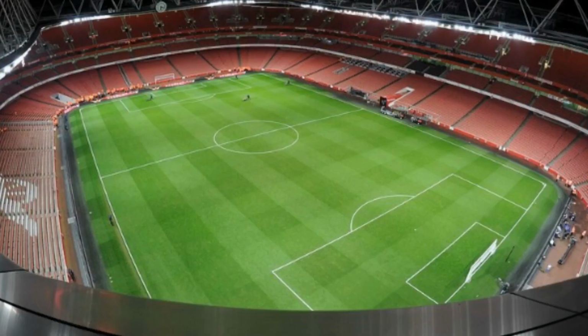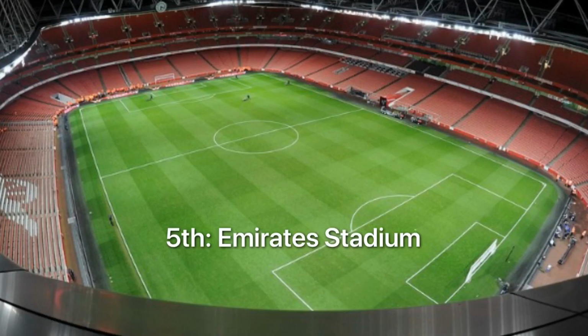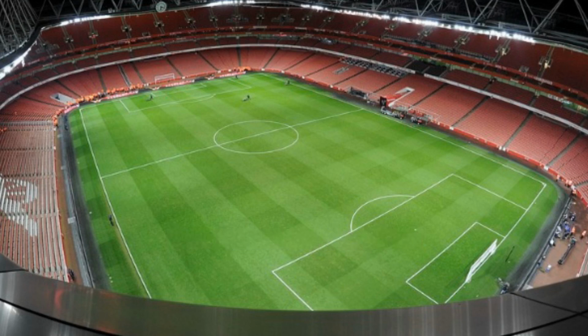Next up on the list, in 5th place, I've got Arsenal. Wow, what an absolute stadium this is. In terms of the design, it's absolutely incredible. I think it's one of the best stadiums to look at from the outside. The design is absolutely fantastic, particularly when you look at it at night. It's got one of the best facilities, I think, in the Premier League.